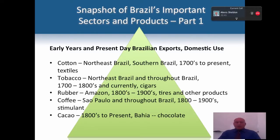The next one is coffee, and coffee is mainly found in the Sao Paulo region, but it is in other parts of Brazil. And it's basically, as we know, used as a stimulant. But it is a huge export. It was then, and it is now. Brazil is the largest exporter of coffee in the world. A final one is cacao, and that's used for chocolate. Cacao grows in an area in southern Bahia. And there's only one other place in the world where it really grows, and that's in the Ivory Coast. And those two markets really compete with each other.